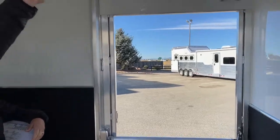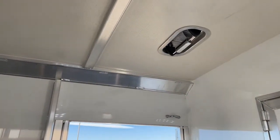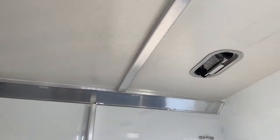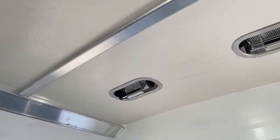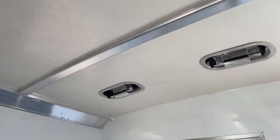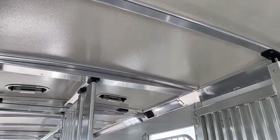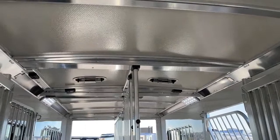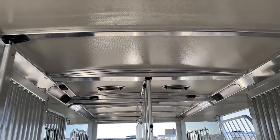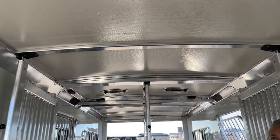We've got roof vents over each stall, as well as 2 up in this box. So if you're tall enough, you can reach them. If not, I recommend keeping a step stool. 7'7" tall is just a little too tall for me to reach those. You've got your insulated Cimarron roof. Every Cimarron that you see will have this style of roof, so you do not have to pay to upgrade your roof on your Cimarron.